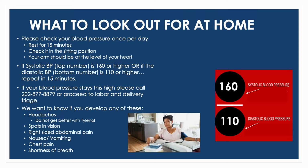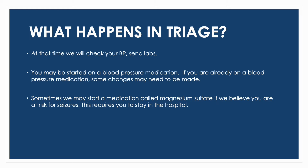We want to know if you develop any of the following symptoms: headaches that are new and do not get better with Tylenol, spots in your vision, right-sided pain, nausea, vomiting, chest pain, or shortness of breath. If you continue to have elevated blood pressure and the symptoms listed above, please call labor and delivery. We may recommend you come to triage for evaluation.